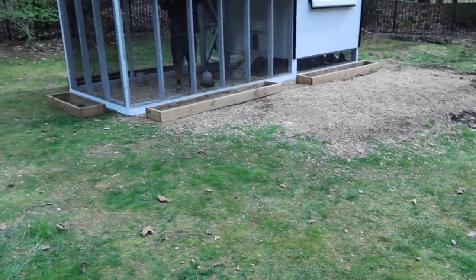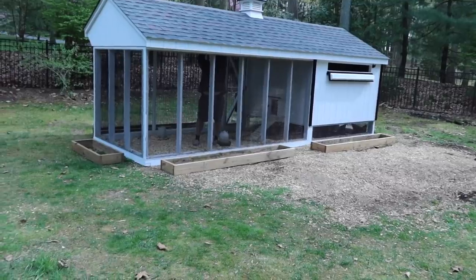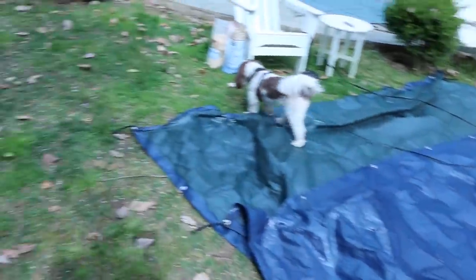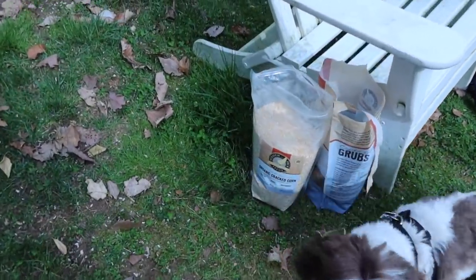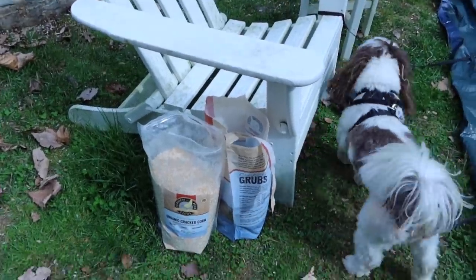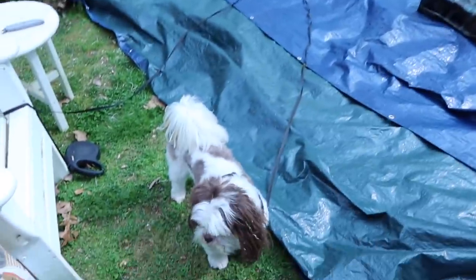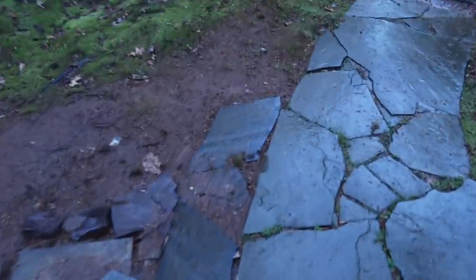So that was pretty fun watching them get it in. I'd like to go to Lowe's and get all the stuff to fix it. I got them in there by using grubbies and some cracked corn. And I kept yelling, girls, girls. And then, yeah, we'll see in a little bit. It's super duper raining. Come on, this way. But we have to go get the girls and check on them.